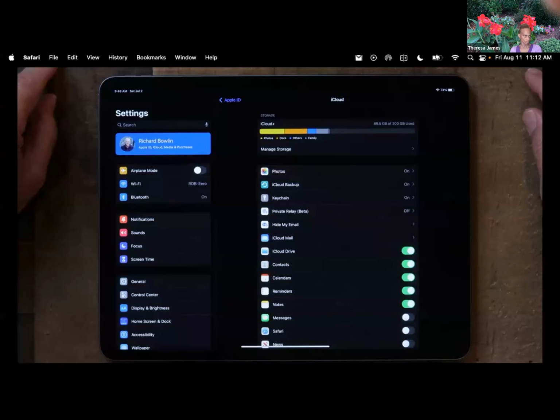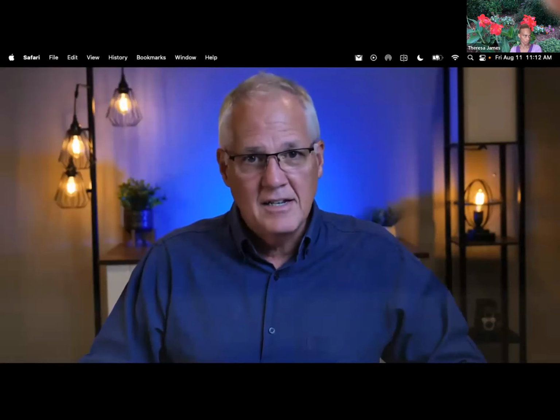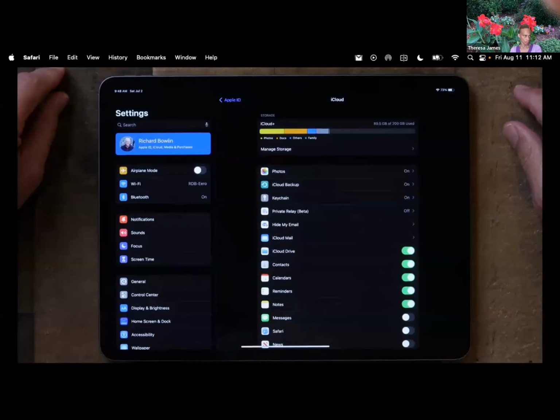On the iPhone and iPad, Apple gives you 5 gigabyte of storage space for free. So most of the time, unless you have a lot of stuff on your iPad like I do, 5 gigabyte might just be fine. That might be all you need. But sometimes you need more space.